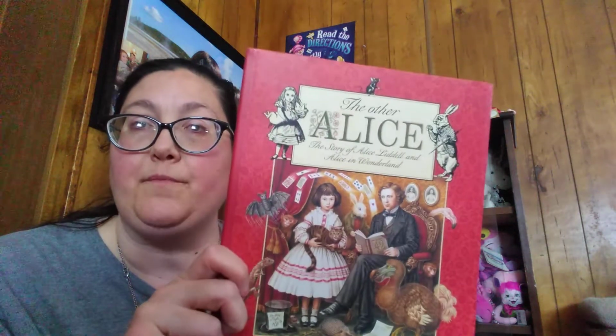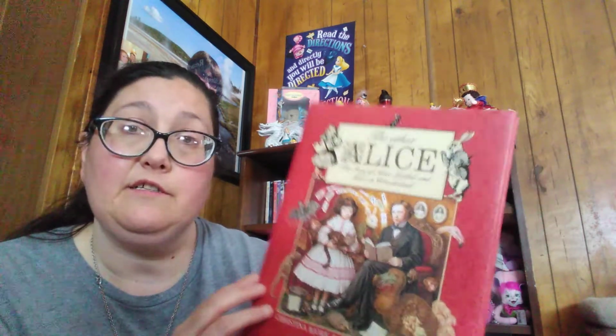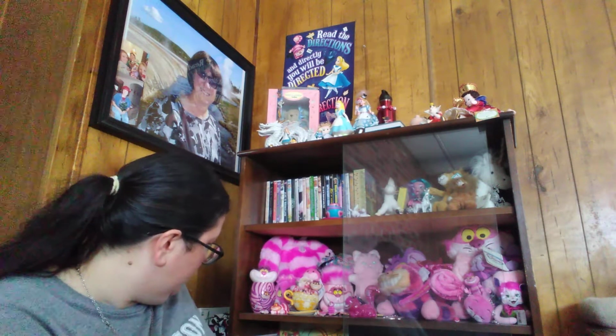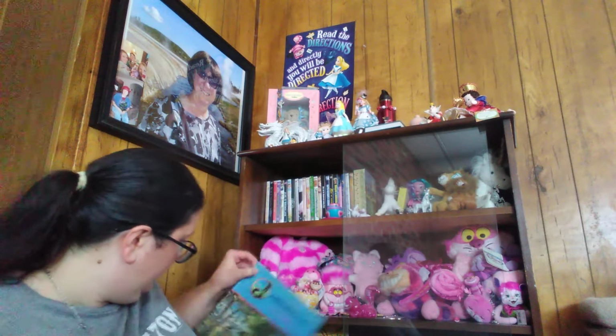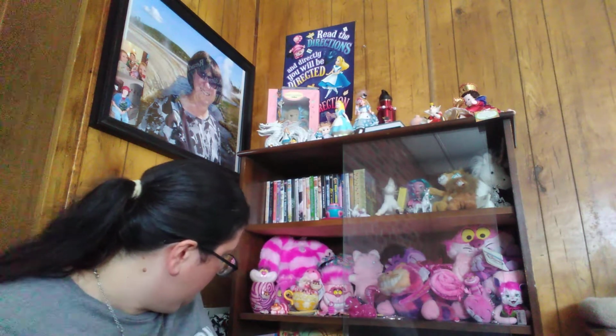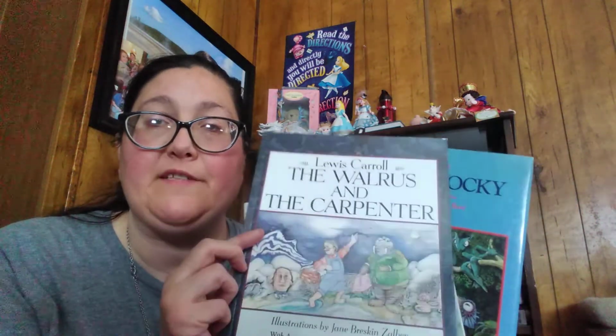And then this has some of the craft projects I've done. And the other Alice, The Story of Alice Lytle and Alice in Wonderland, by Christina Bjork and Inga Karen Eriksson. And so I did try a couple things out of that, including some of the drink recipes. And then for poetry, I have these books. So these are based on the songs in the book.